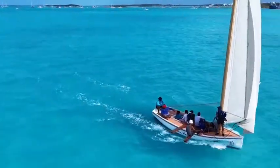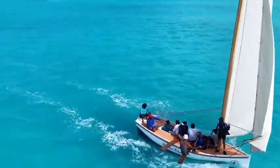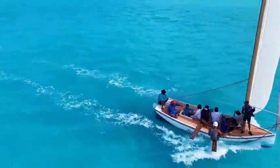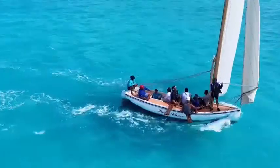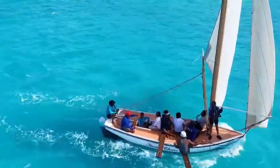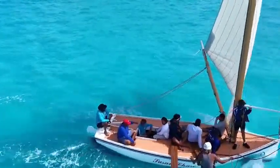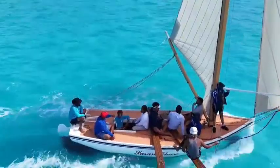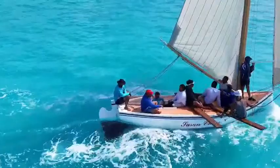So the Susan Chase, they've got a lot of their crew sitting down as low as possible, which is best for keeping the boat balanced on the downwind. You don't want it to rock back and forth. See the bow man there holding the pole to keep the jib out, wing on wing. And it appears that Susan Chase has the traditional canvas sails, Egyptian cotton.